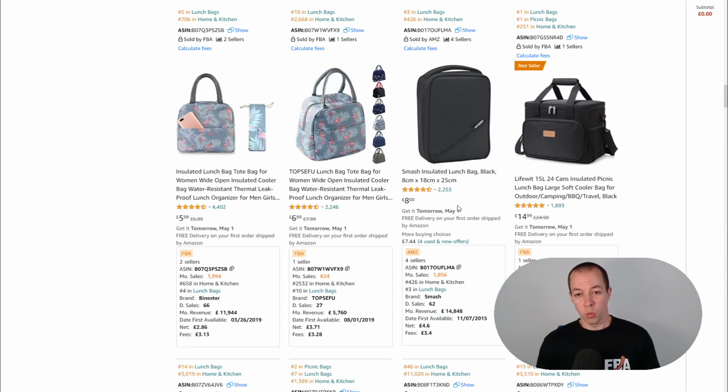Well, for those of you that aren't aware, the bestseller badge is awarded based on you having the top sales within the category that you choose when you create your product listing. So within these search results, there can be products from multiple categories, even though you're actually looking for a particular thing. It doesn't mean you're only going to find results from one category.